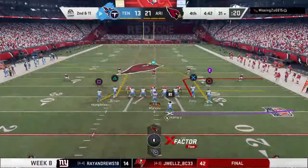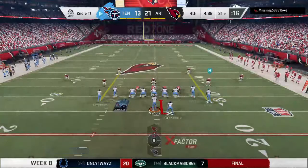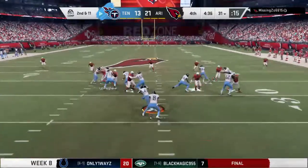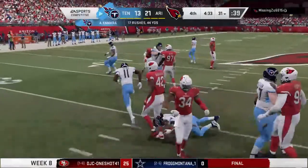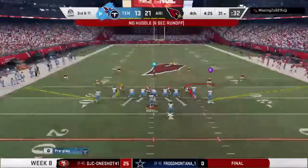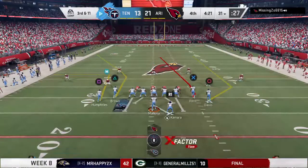A loss of a yard there to start out. That leads to a 2nd and 11. The busy night continues for Kamara. And he's going to be met at the line of scrimmage and taken down. No gain that time, and it leaves him with 3rd and 11 coming up.